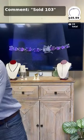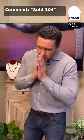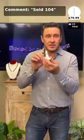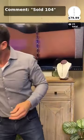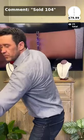What is next on Sold 104? Friends, while we're transitioning here, I'm going to mention that today I've also got an Asscher cut, probably one of my favorite rings that we've ever done here. That's coming your way in just a little bit. I just want to tease it. You're going to want to jump in and get it before it sells out. It's going to be last in stock as well. Here, I'll put it behind me. So beautiful.